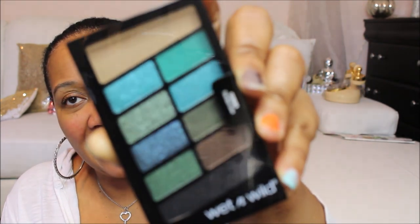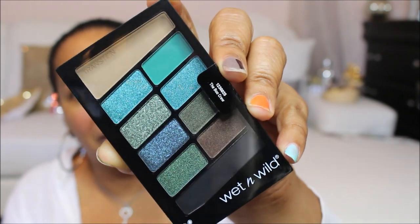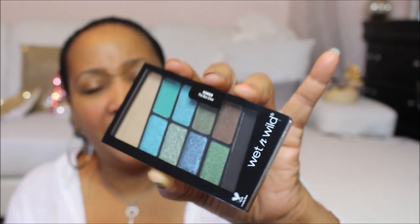Okay, let's see. I better start putting stuff out of the way so I won't re-grab the bags. Oh, and then I picked up a palette, just one. I was tempted to get them all, but I don't need it. This one is called The Boo Crew, and this one has some beautiful shades of blue, greens, and browns in it. You see that? Isn't that pretty? Ooh, I can't wait to play with this one. That one is gorgeous. I tried to get something that I didn't already have similar colors to, so yeah, I got that palette. Okay, and that was Wet n Wild items.